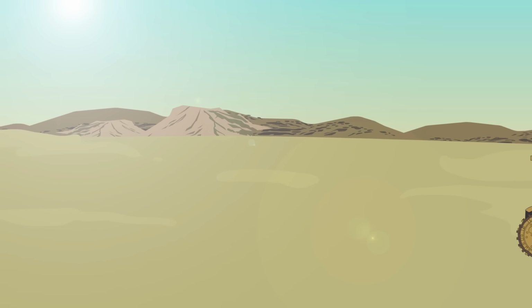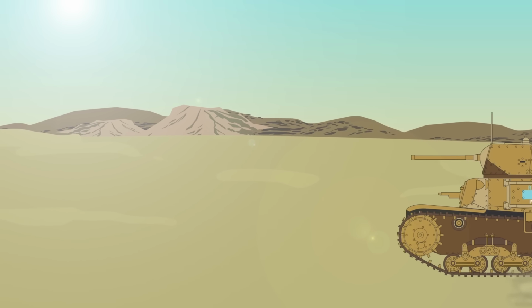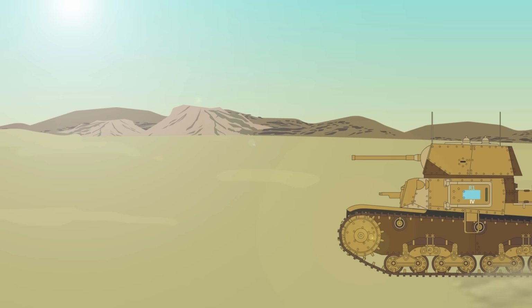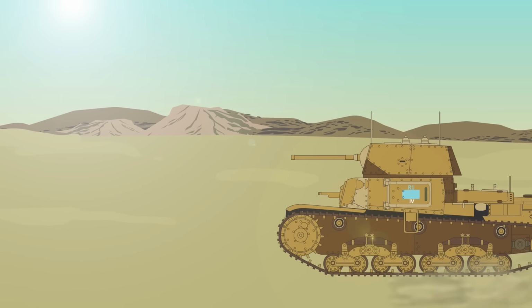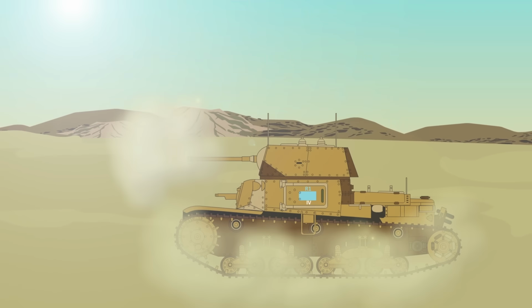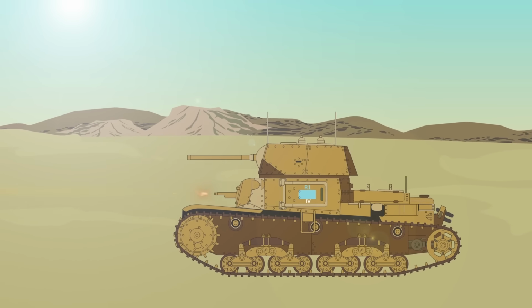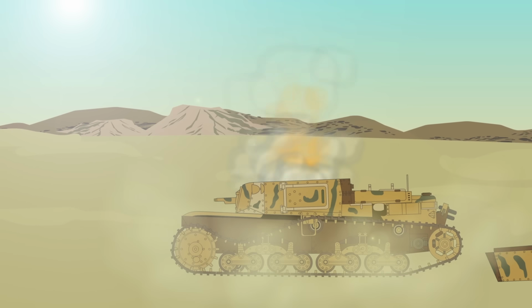Even the US-made stopgap tank, the M3 Lee, or the British equivalent, the M3 Grant, was more than a match for it. Though the M1340 did have one important advantage in that it was one of the first tanks to use a diesel engine. This offered a far longer range and extended engine life than the petrol equivalent and was less likely to burst into flames when hit.